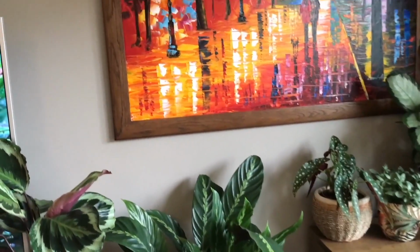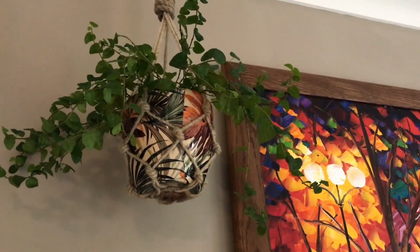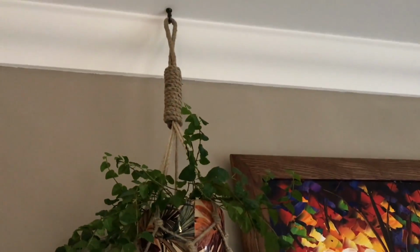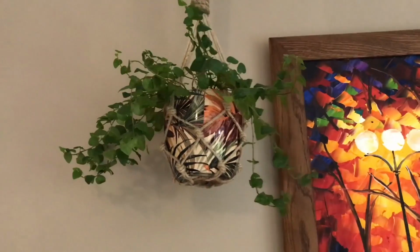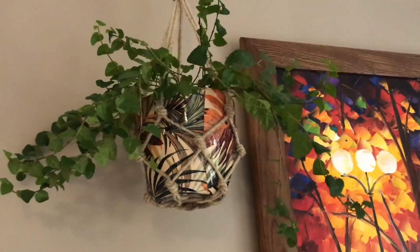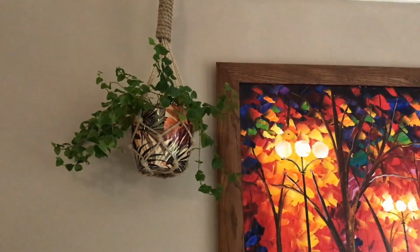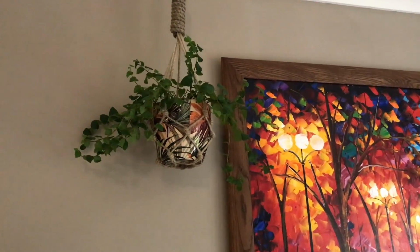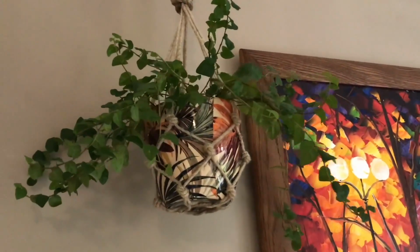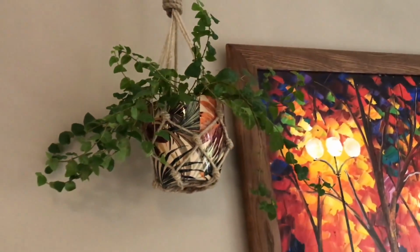I just remembered I left someone out. My creeping fig. Unfortunately, I always forget to water my hanging plants. But he did get a water this morning, so he's alright. I love it. I hope he grows really wild.